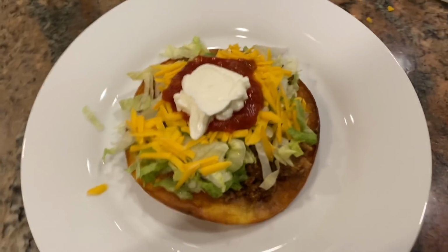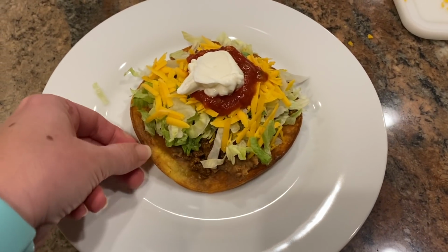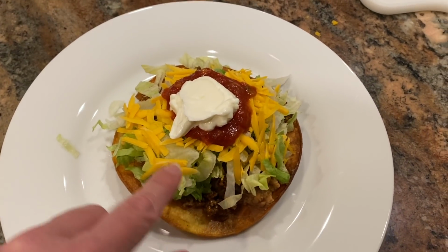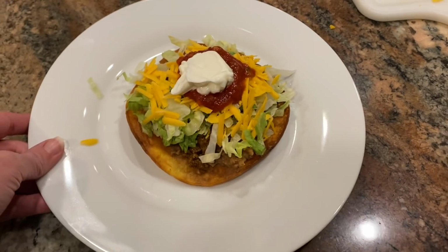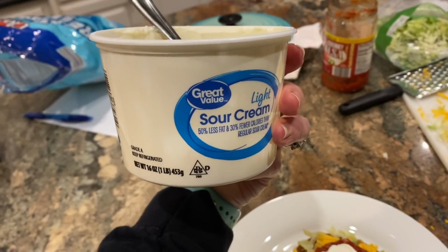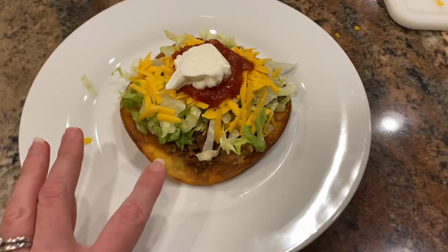Okay, so here is my tostada. I've got my homemade tostada shell here on the bottom, and then I have some refried beans and some of my taco seasoned ground beef, shredded lettuce, cheese, a little salsa, and a little dollop of sour cream there. Yes, I have actual sour cream. Normally I have Greek yogurt, but I've had this in the fridge. I don't remember why I bought this, but I'm trying to use it up. So that's mine. I might have another one.